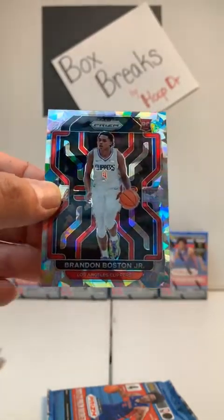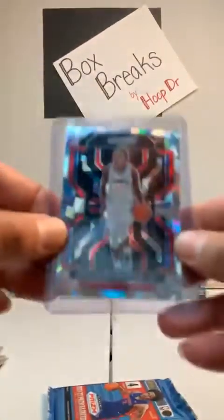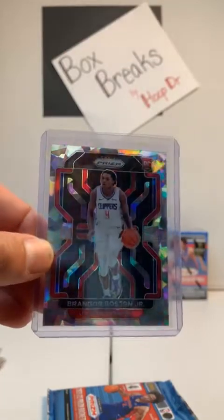This is the one I got last night. That was the autograph. I got his Brandon Boston Jr. autograph. His autograph is the letters BB. Tonight, he shows up in Cracked Ice for the Clippers.